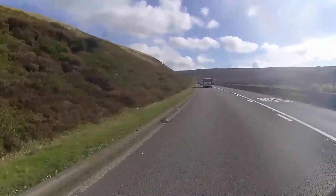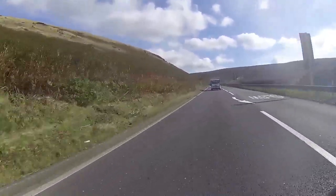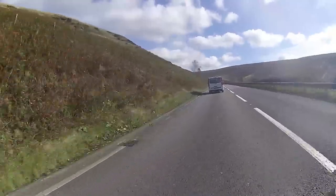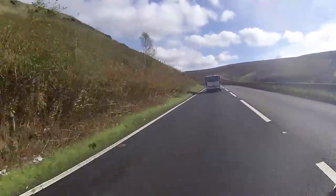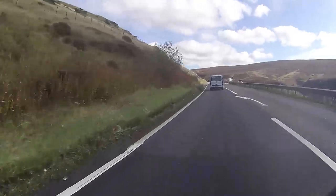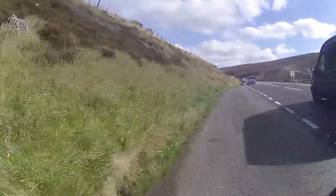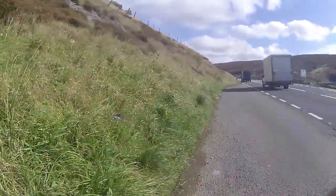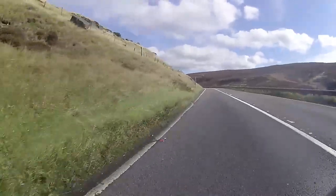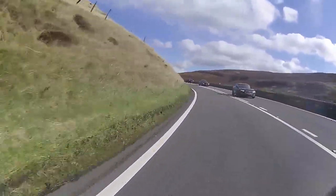Sure, I passed that motorcyclist earlier on when I was on my way to Holme Moss. I'll just pull in in a minute because I don't know whether my camera's working. It'll also give us a chance to get the traffic clear in front of us and get a better view of the scenery.